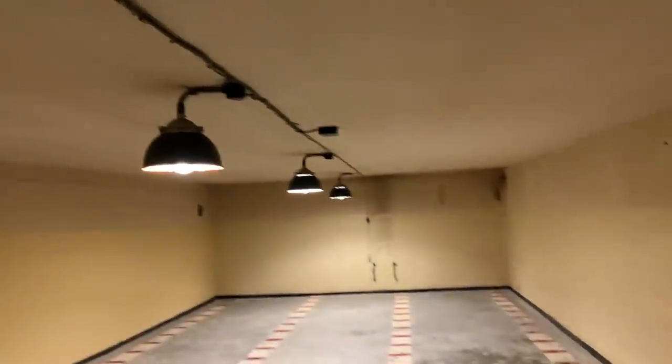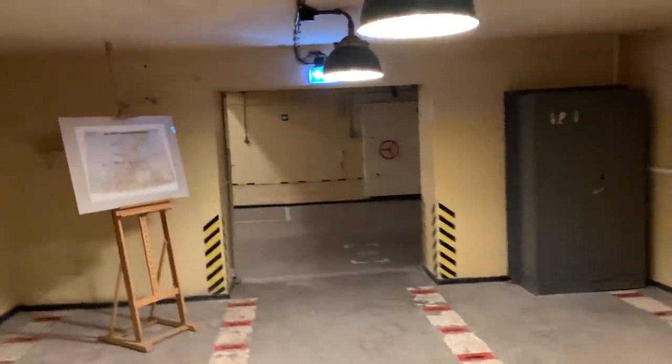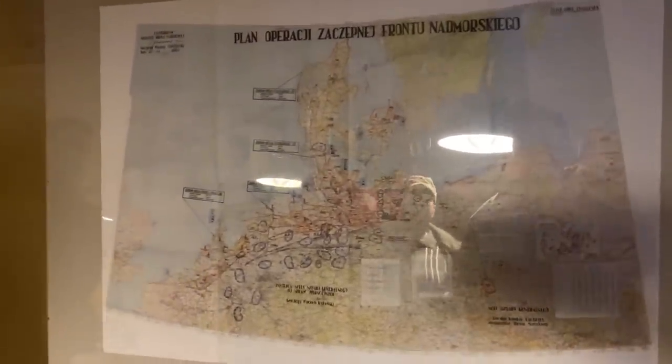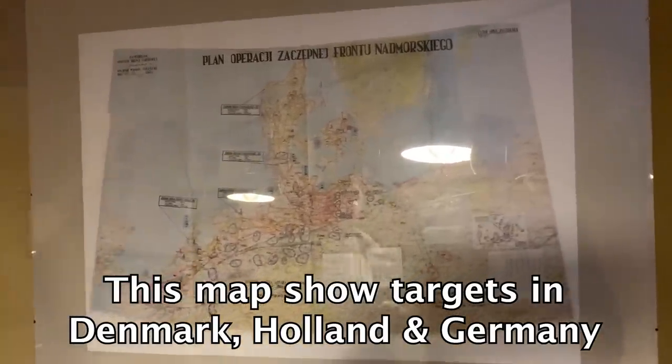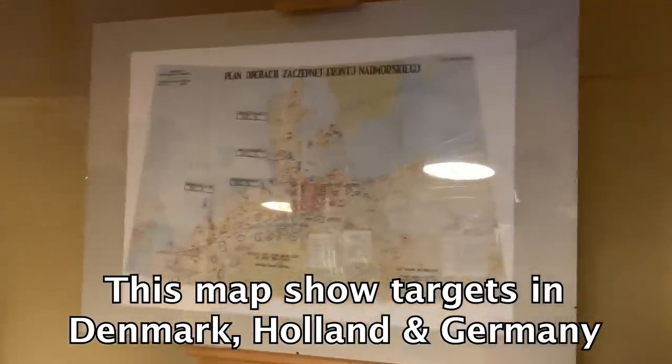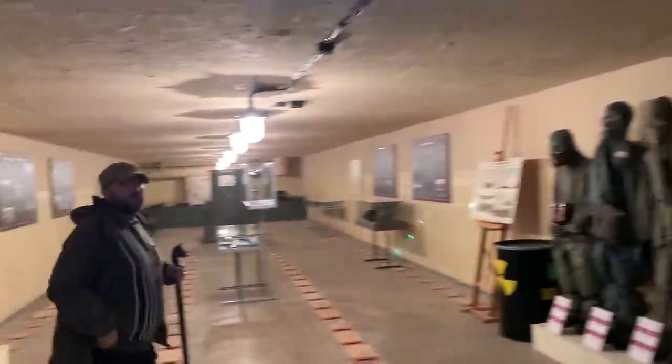Look at these lights. Little Soviet stuff is crazy. But you know, it still works. It's only 60 something years later, it still works. Yeah, and this is the map where the warheads should hit. So it should be Denmark, Poland. Yes, and RFN, so West Germany. Who wouldn't want a bunker this big if they had the money?